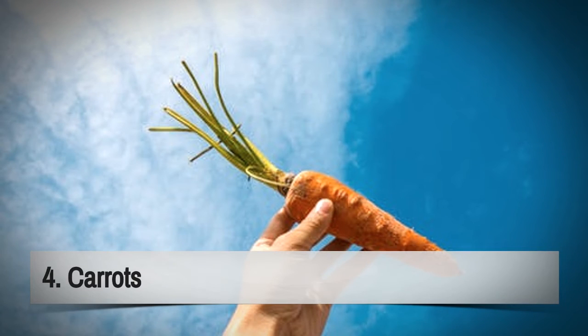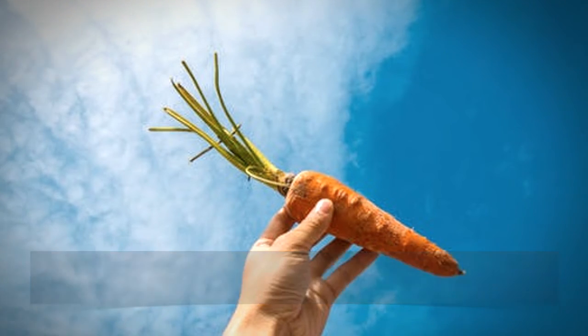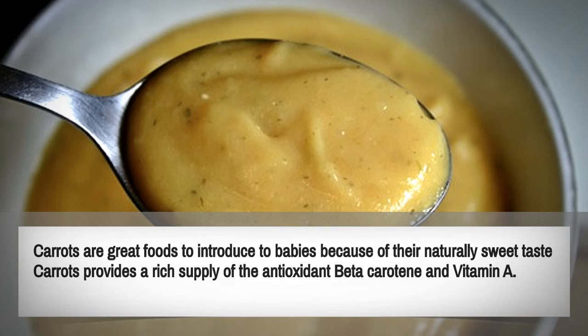Fourth one is carrot. Carrots are great foods to introduce to babies because of their naturally sweet taste. Carrots provide a rich supply of the antioxidant beta-carotene and vitamin A.